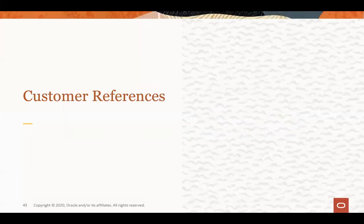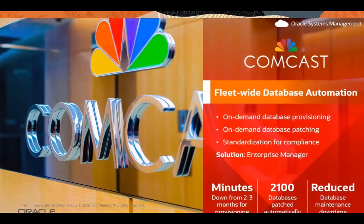Thank you, Abilash. So now, coming to the last section of our presentation about customer references, we talked about multiple customers nationwide, Vodafone, etc. But Comcast is a very interesting customer. That is why we wanted to highlight them here, because they brought their provisioning window from weeks to just a few minutes. They had a provisioning requirement of 2 to 3 months for their databases, and now they are able to provision databases in just a few minutes.